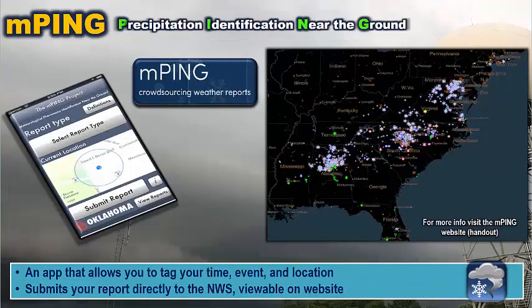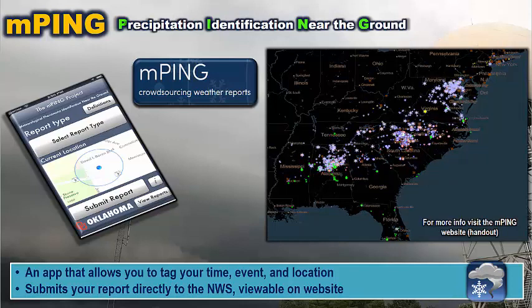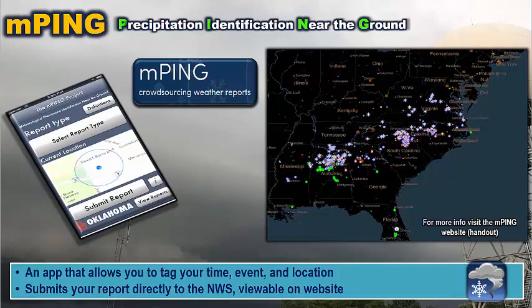each time. Another great program to report winter precipitation types like sleet, freezing rain, snow, and rain is through the downloadable mPING app. This is an app developed by weather researchers looking to connect our latest radar technology, dual-pole radar, to precipitation types, and is now very helpful to forecasters to identify rain-snow lines, among other things. You can see your report on the map after you submit it as well.